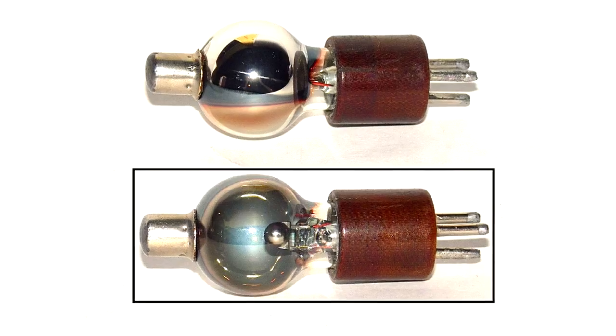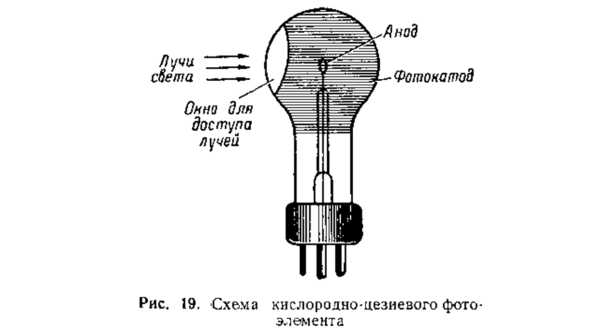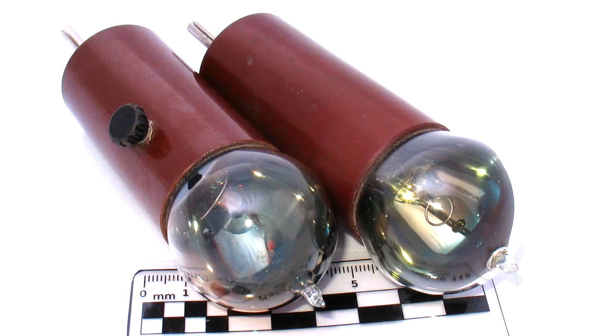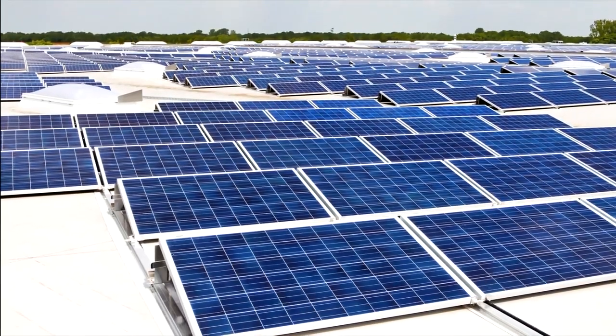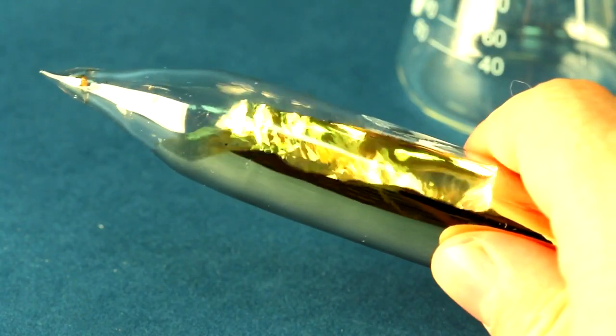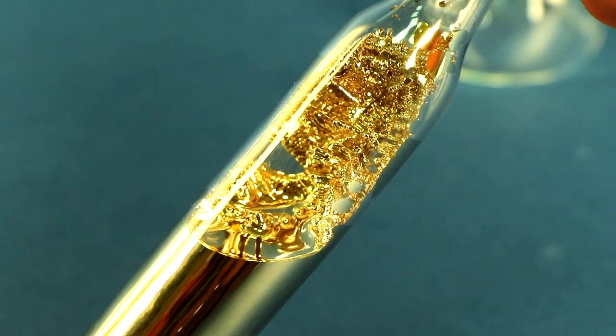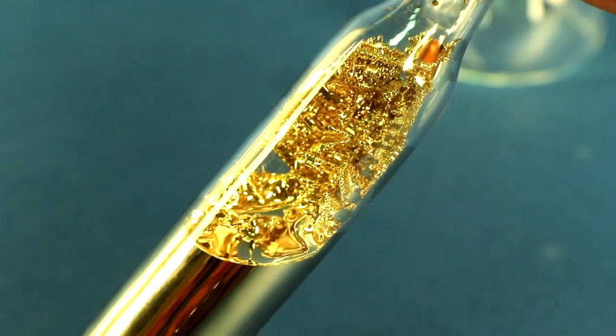Until about the early 2000s, before the rise of microelectronics, cesium was widely used in photocells and motion sensors. However, after the market was flooded with cheap transistor analogs, the need for such a large amount of manufactured metallic cesium disappeared, and the price of cesium has since risen sharply.